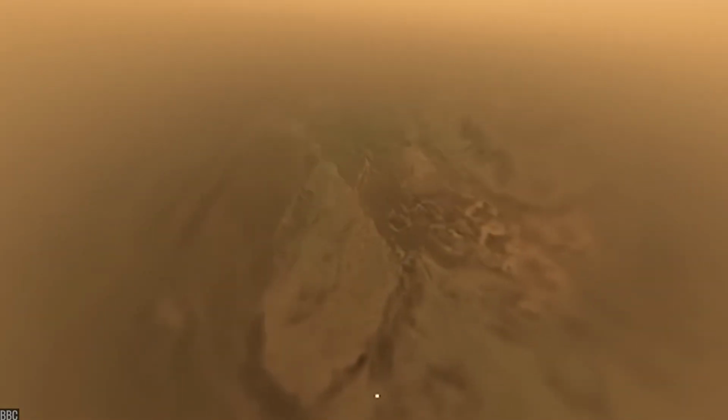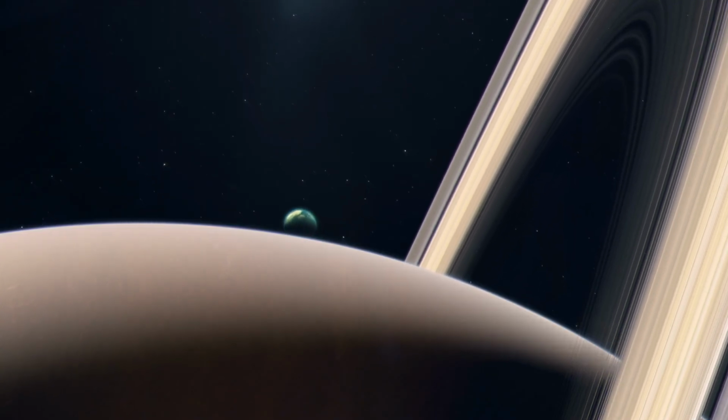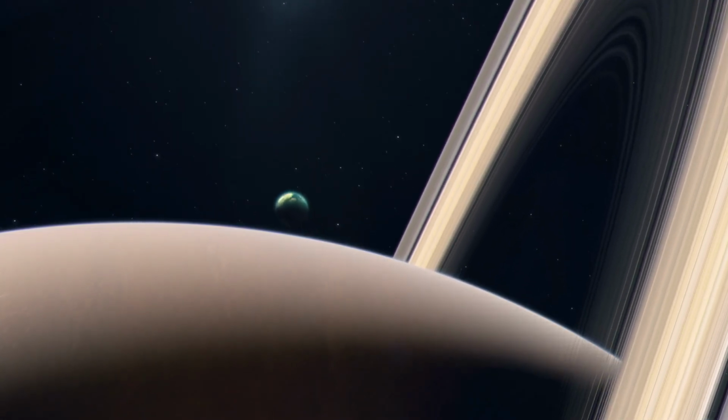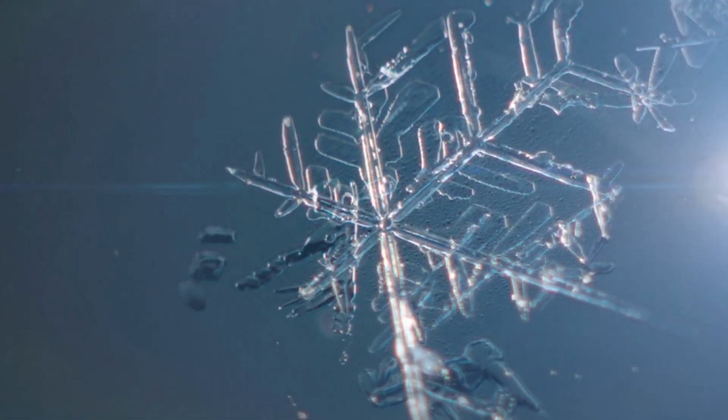Titan's atmosphere is mostly nitrogen, with a small amount of methane giving it its haze and color. This methane undergoes a cycle akin to Earth's water cycle, shifting between gas, liquid, and solid forms. Methane freezes as frost, condenses into rain, and evaporates, shaping the landscape and creating lakes.